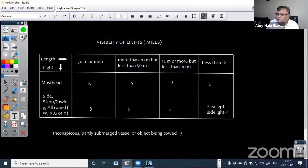Now this is the visibility of lights in miles. The length is given in this column: if the vessel is 50 meters or more, here more than 20 meters but less than 50 meters, here 12 meters or more but less than 20 meters, and less than 12 meters. Masthead light is 6, 5, 3, and 2 miles. Similarly, sidelight, stern light, towing light, all-round light, all these lights will have a range of 3 miles here, and 2 miles, 2 miles, 2 miles, except sidelight for a vessel less than 12 meters, which will be 1 mile. So the entire rule has been summarized in this table.